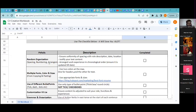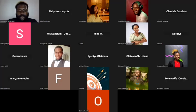So the first thing is around the organization, or these are pitfalls that you need to watch out for. Random organization. I would pull out a sample CV now for us to just look at some of these pitfalls. But the first thing is random organization. It's important that the items on your CV are properly labeled and spaced and numbered, just to give whoever is taking a look at it a very clear idea of who they are hiring or who they are considering hiring. Remember, I said earlier that your CV gets to speak before you speak at all. So it's important that those types of things are taken care of very well.